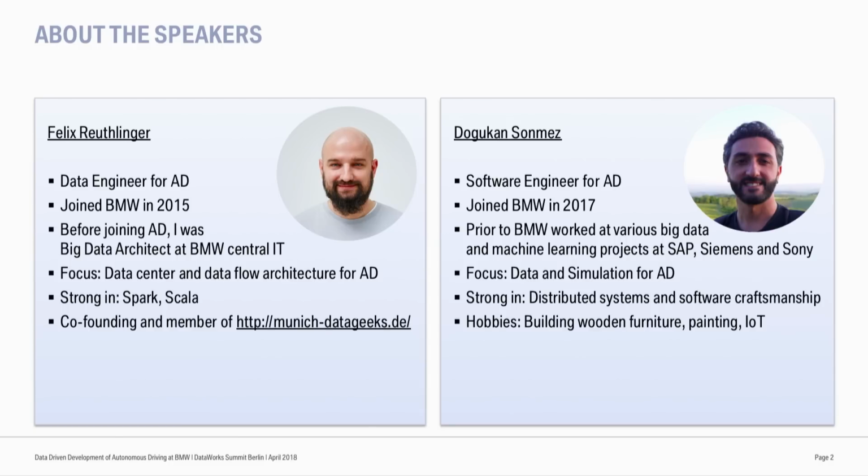And I'm also proud to be a member of the Munich Data Geeks. People from around Munich might know, but spread the word. It's a foundation that also does meetups in the Munich area on data-driven topics. So if you're around, just join us.